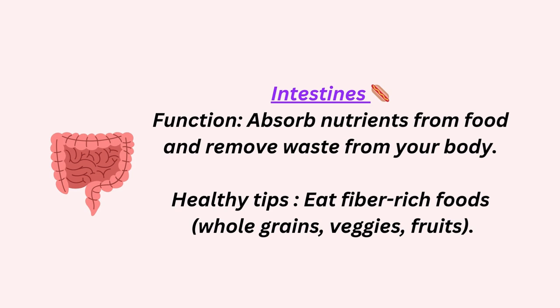Intestines function, absorb nutrients from food and remove waste from your body. Healthy tips, eat fiber-rich foods. Whole grains, veggies, fruits.